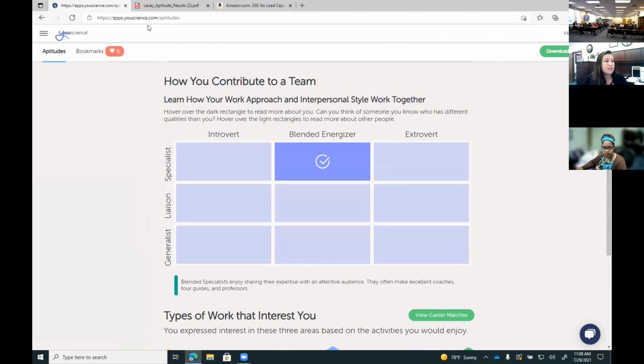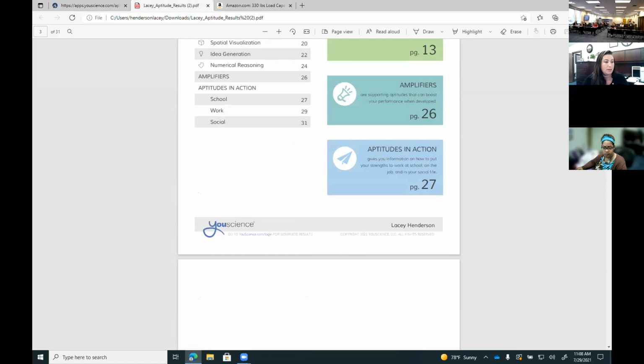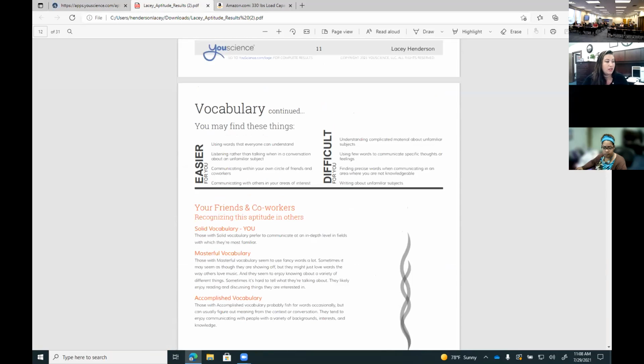So there's this long report. This thing is 31 pages long, full of really cool things that are easy for you to do or difficult for you to do. And it's important for us to know that, because if you don't know that about yourself already, then you get into a job that you end up hating. And that's what you don't want to do.